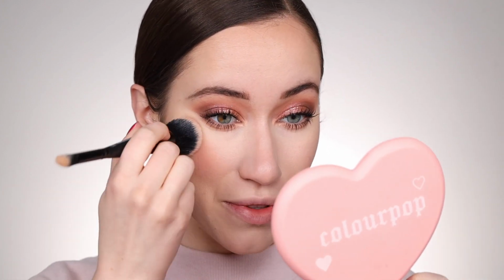Okay, next I'm going to take a little bit of the Rare Beauty cream blush in the shade Bliss. I'm actually going to apply that to the back of my hands and then take the back side of my sponge and pick that up and then smile and apply it. Okay, I feel like the sponge just absorbed everything, so I'm going to take a brush this time and use that to just stipple this onto the cheeks.